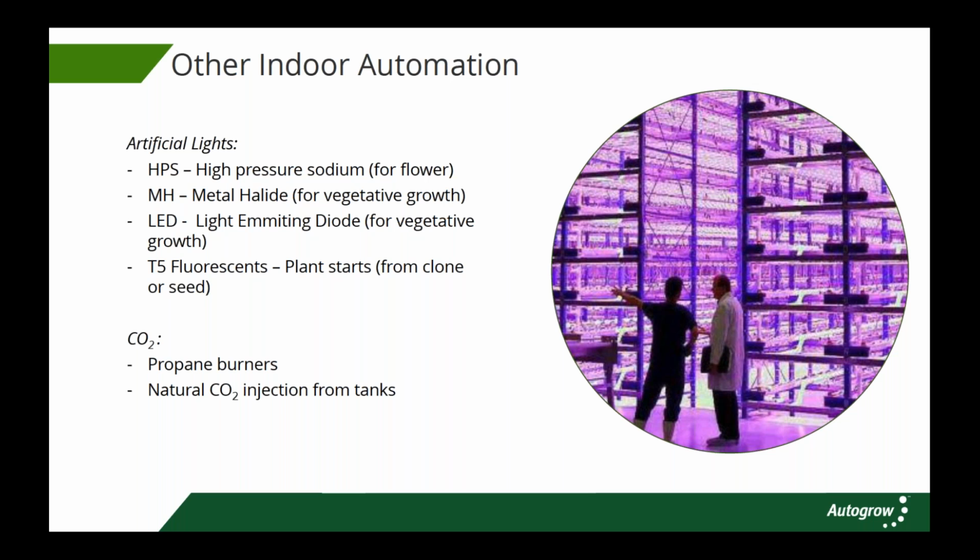And if you've done any research into indoor automation at all over the last few years, you've obviously read a lot about LEDs. So LEDs have been proven to be fantastic, especially for leafy greens. They put off a lot less heat than the larger bulbs do, and they use a lot less energy. Yeah, LEDs are a really fascinating field, and there's a ton of research being done, but we don't see them being used very often with a fruiting crop so far.